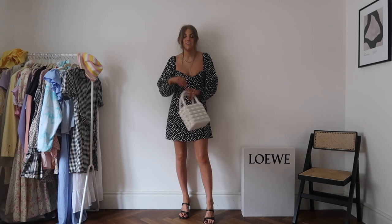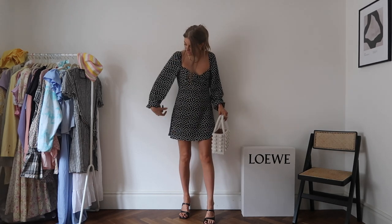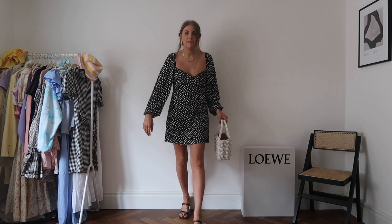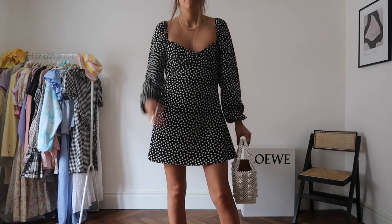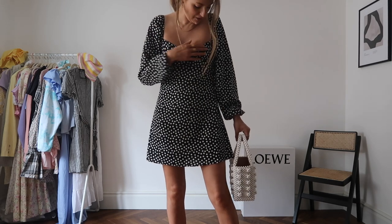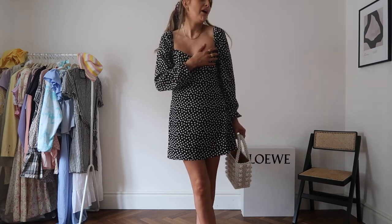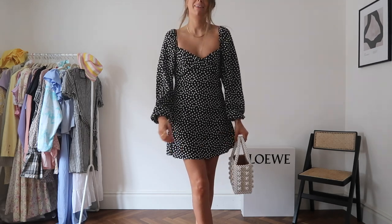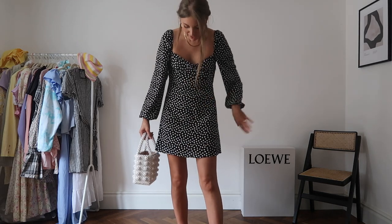The little black dress has surprised me so much. It's so classic and cute. It's got these really fun sleeves, I'll come a bit closer, that kind of billow out and come in again. It's got this really nice, I don't know if you call it a sweetheart neckline. I've got no boobs whatsoever, but I almost feel like, ooh, the girls are out. And then it's really flattering.